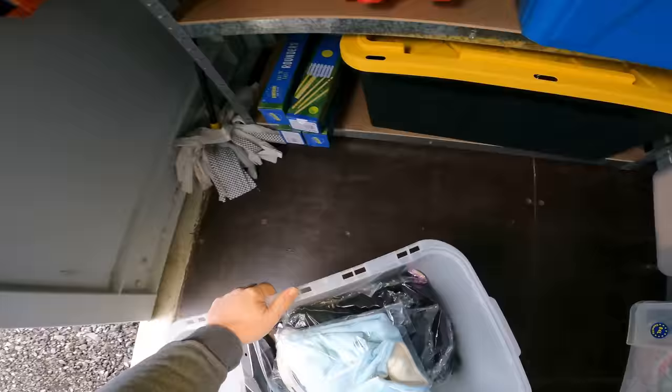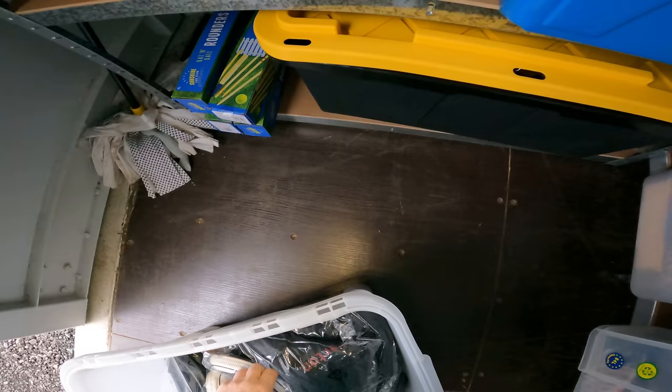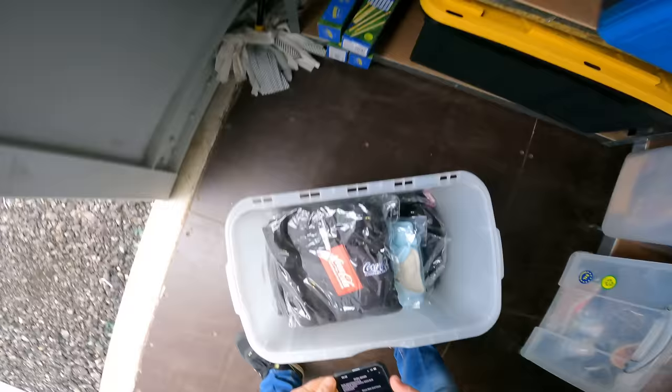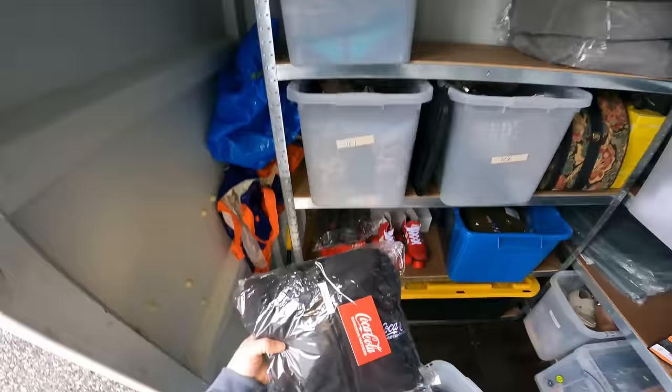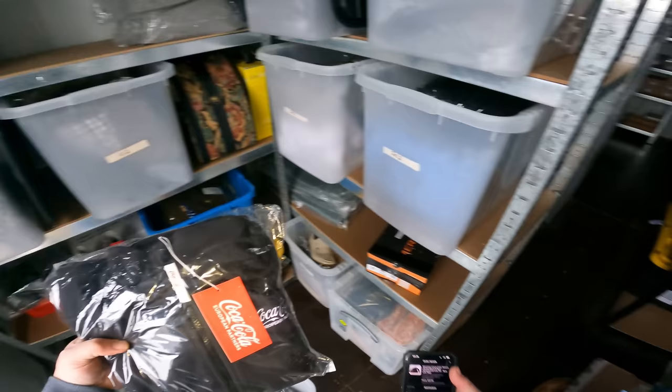It's been hanging around for a bit, but it doesn't stand me very much at all. Women's Coca-Cola hoodie. So the cost value, I put £3 on it. I think for everything I bought off him, I paid about £200. Cost price I've put on this is £3 and it's going out for £12.99 plus postage.